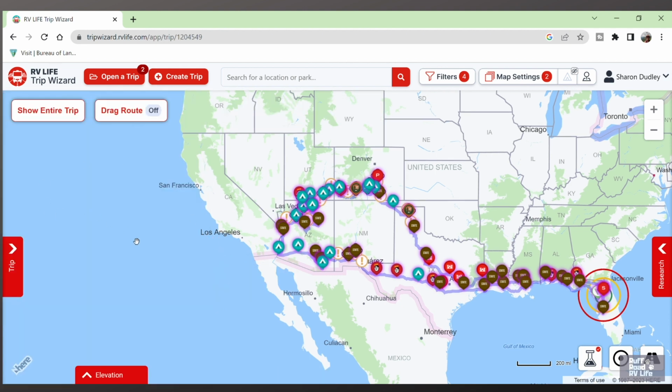Let me get that out of the way. You can see your entire trip here, or you can zoom in using the zoom button. So we're just going to do a round the clock look. Here you can search for a specific park, and you just type that in, and usually it will come up. Or if you just need to set, well, I know I need to be around Knoxville, Tennessee, so I'm just going to put in Knoxville, Tennessee.